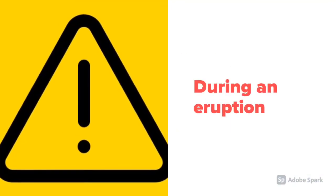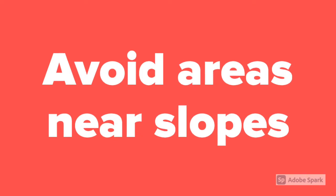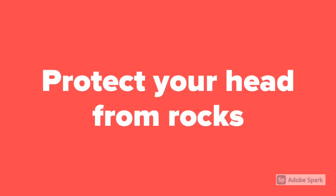So now, what do we do during an eruption? First is to avoid areas near the slopes of the volcano, because lava could flow near the slopes. Next, if caught indoors, close all windows, doors, and other openings. If caught outdoors, protect your head from rocks and immediately run indoors. Lastly is to avoid low-lying areas where lava flow could reach and poisonous gas can collect.